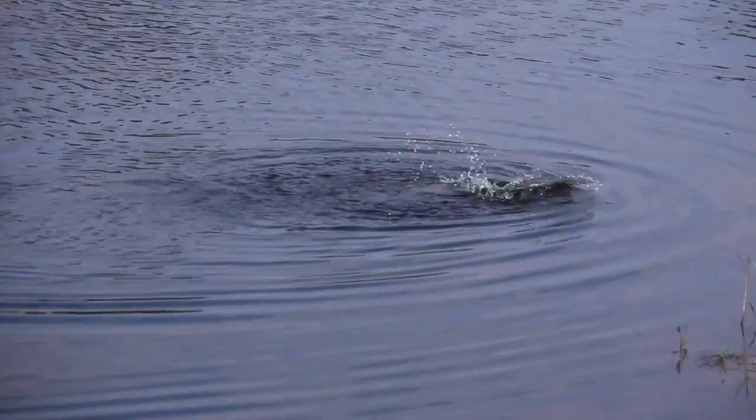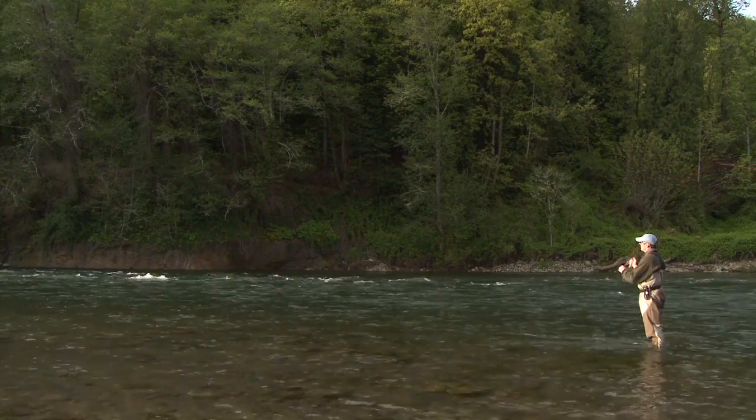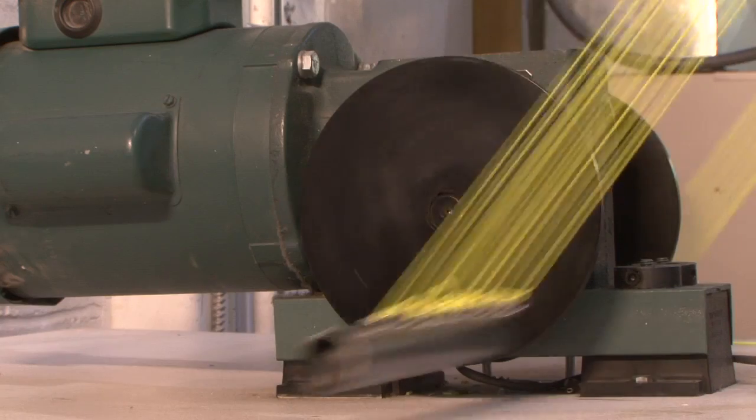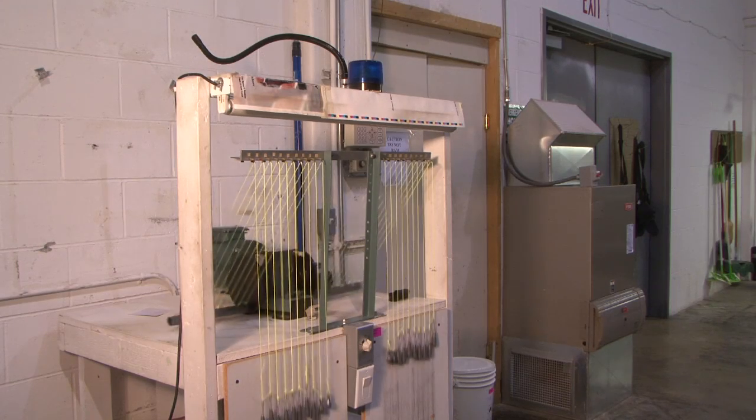Some anglers might only fish a line once or twice a year, while others, the lucky ones, may fish 200 days a year. RIO's QC standard for durability is the line coating must run for a minimum of 40,000 cycles on the durability tester without exhibiting any defects.